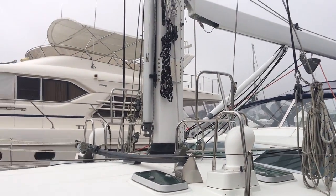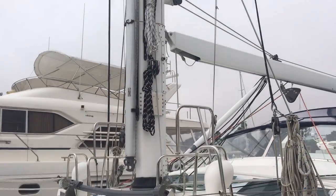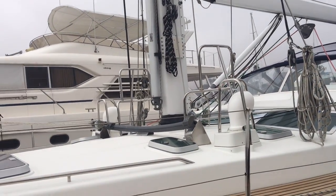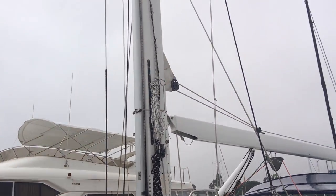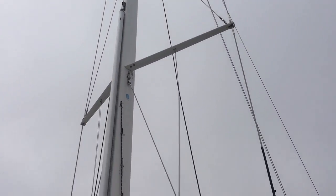Here you've got a big spinnaker pole that goes all the way up the mast. That's basically set up so that when you're running your asymmetrical spinnaker, you hook it up and you can run downwind. Up top here we have full radar GPS systems.